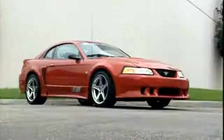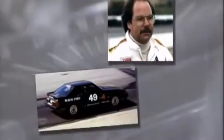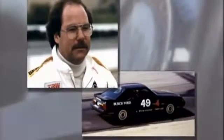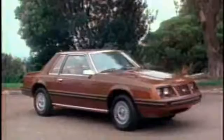The S7, the S281, and all the other Saleen cars grew out of Steve Saleen's dream of building his own brand of muscle car. A dream that dates back to 1984, when Steve was a young man with a need to go fast, and Ford was a company whose performance image was in desperate need of rebuilding. We'll go there when the American muscle car returns.